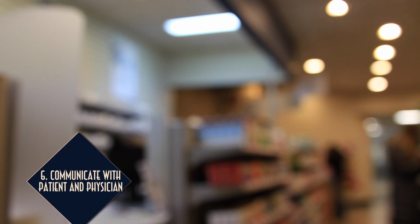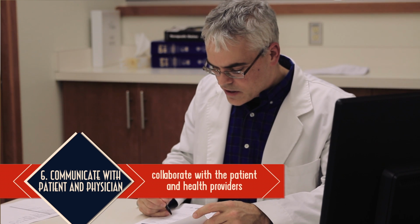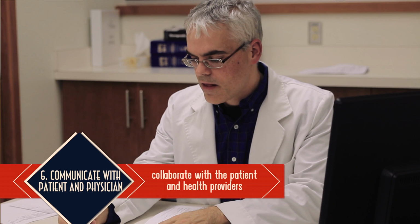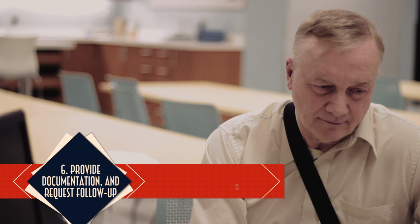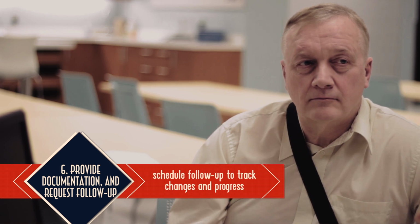In this scenario, the pharmacist communicated all drug therapy problems and recommendations with the patient in terms that are easily understood. Additionally, the pharmacist communicated any findings with the patient's physician or healthcare provider. The patient is provided with an up-to-date medication list for their own records that reminds them which medications they are using and the instructions for their use. Finally, the pharmacist decided that a follow-up appointment was necessary to track the effect of any changes made to drug therapy. Certain criteria may prompt the need for a follow-up appointment which can be tracked by the pharmacy team.